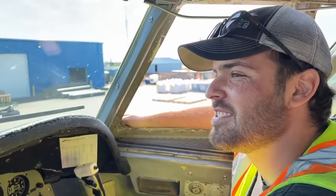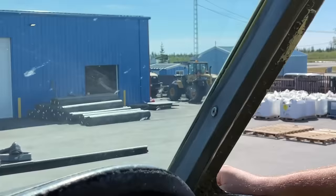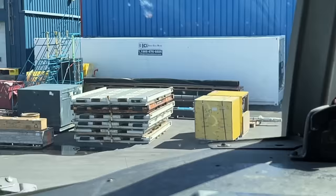What's the cargo today like? We'll have 20 of those rolls, 16 foot long, 410 pounds each. We got some explosives over there. Explosives? By the yellow forklift. Okay. And yeah, that's about it for today. For mining? Yep.